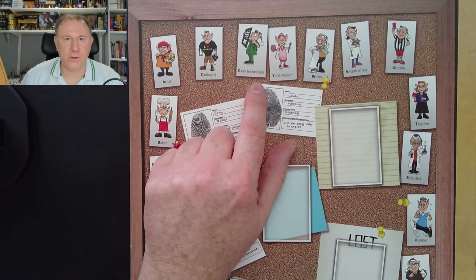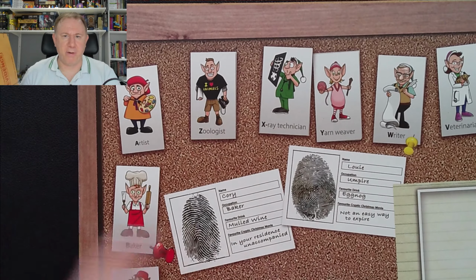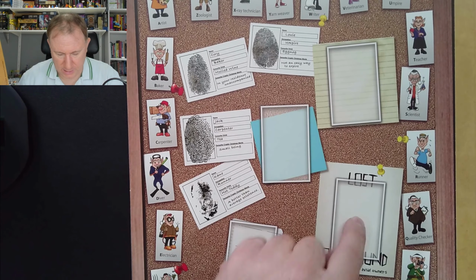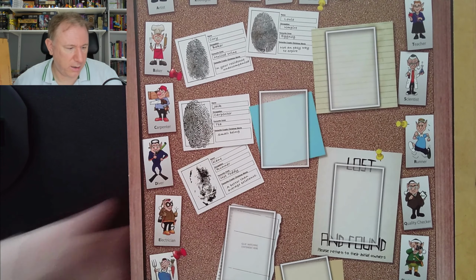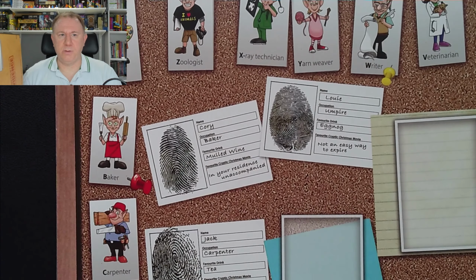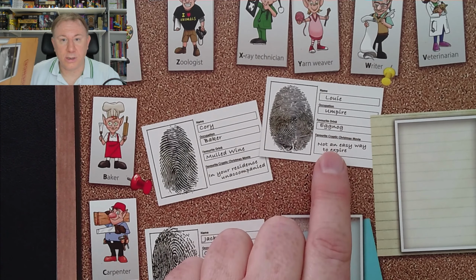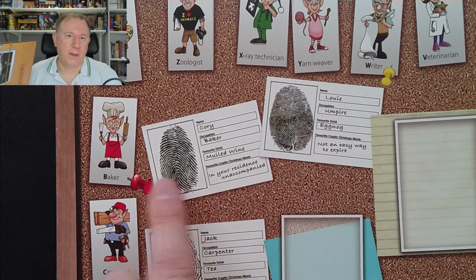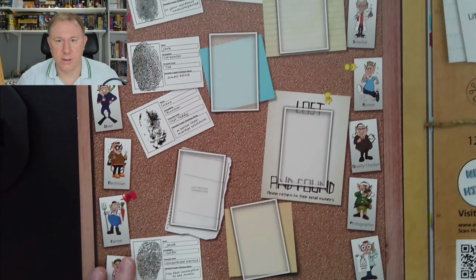Oh, there are the letters, the first letter bolded, of various people's professions: artist, zoologist, x-ray technician, yarn weaver. Makes a lot more sense. And then there are some spaces where presumably we can stick cards later, because we could peel the doors off. And then there are some information things about presumably the people involved in the calendar. There's Louis Umpire, whose favourite drink is eggnog, and then Corrie Baker, mulled wine, each with a favourite cryptic Christmas movie. We've got some fingerprints. And then coming down the calendar, what else have we got?